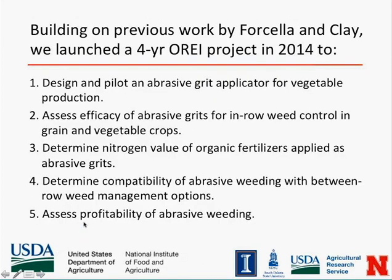All right, so building on work that started in the late 2000s and into the early 2010, 11, 12, Frank and Sharon, along with Dan, developed some good research to show this proof of concept in the field of abrasive weeding in corn and soybean. And it was that work, and then I teamed up with them, and we put in for this OREI project and got funded for 4 years starting in 2014. And we had about 8 objectives, but I want to focus on 5 of those today.